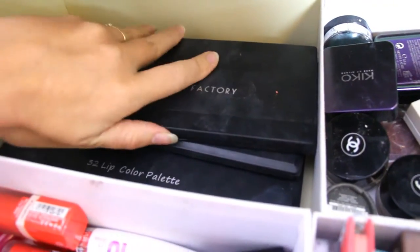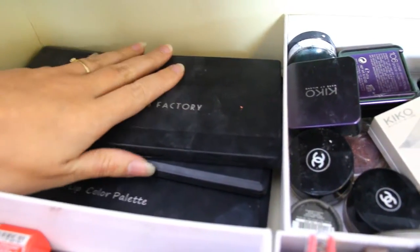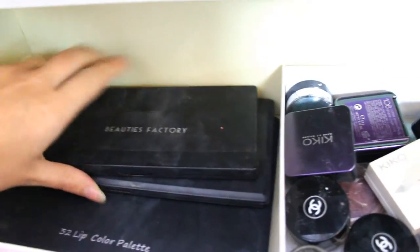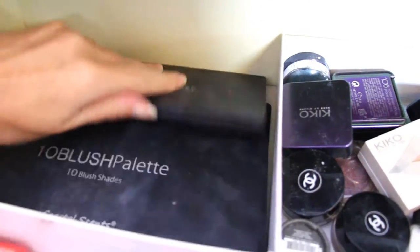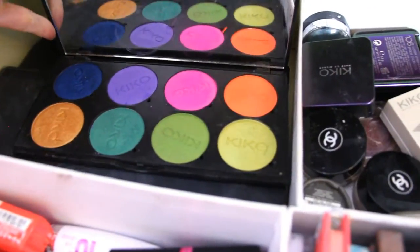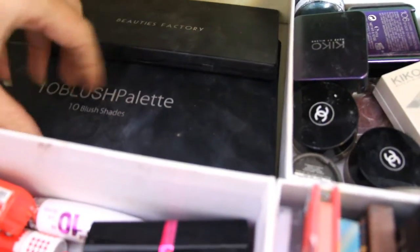Here, these are my big palettes. In the past I had many Urban Decay palettes, Too Faced palettes, but I was young and I didn't really know how to wear makeup, so I finally sold everything and now I regret it so much. So I only have those palettes now, which are cheap. These are some eyeshadows from Kiko. I used to like flashy colors, but now I prefer neutral tones.